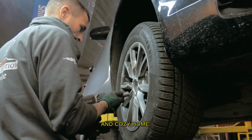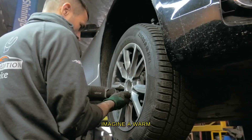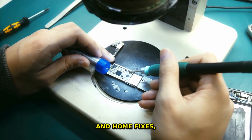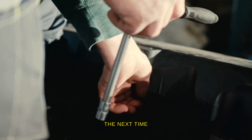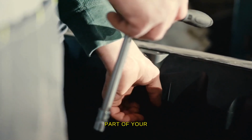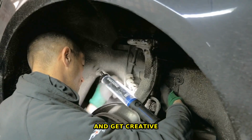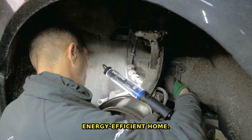Imagine a warm and cozy home, with sunlight streaming in through the windows and a gentle breeze blowing through the rooms. It's like a breath of fresh air, isn't it? And with these DIY repairs and home fixes, you can create that kind of atmosphere in your own home. The next time you look at your windows, remember that they are not just a part of your home, they are a key to a warmer, cozier, and more energy-efficient living space. So go ahead and get creative, fix those windows, and start enjoying the benefits of a more energy-efficient home.